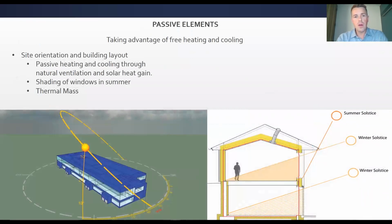So the next item to talk about is passive elements. So how is your building oriented on your site? Can you take advantage of any passive heating and cooling or natural ventilation or thermal mass? So a couple diagrams here. One on the left is just a simple solar model, which orients a building on the site, and you can see the solar path throughout the year. So you can begin to see how much sun is getting in those windows, and you can start to consider how much shading should be done on those windows then.